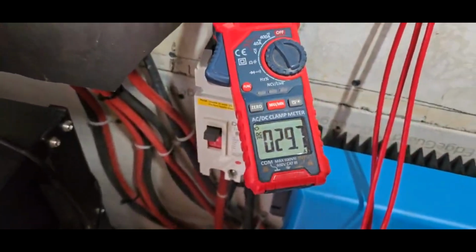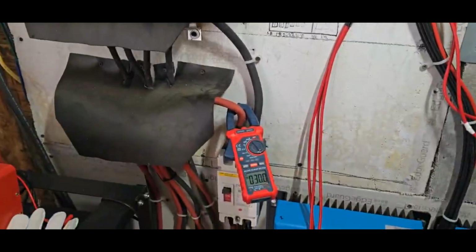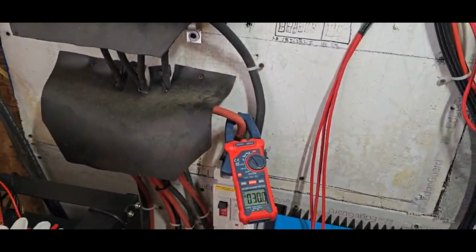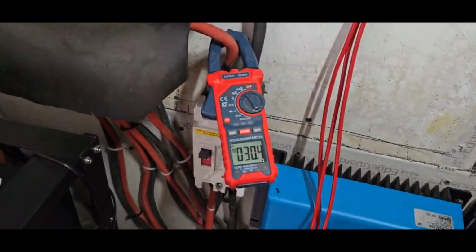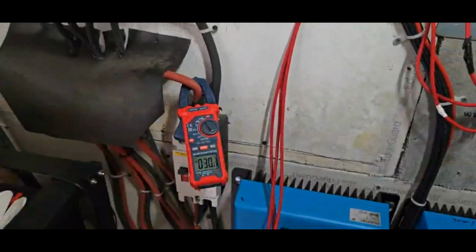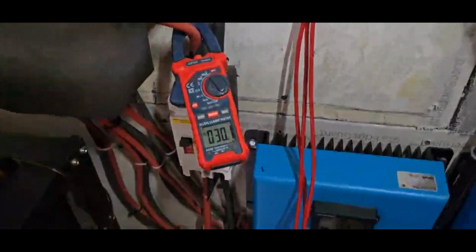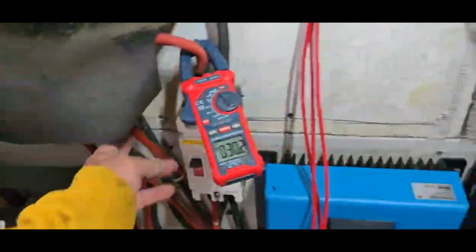We were at 21 when we turned this on a minute ago. So the sun must be burning through those clouds a tiny bit. But like I said, this can get up to 200. I think I've seen it as high as like 240, 250 or something like that. And then these wires, they're a little warm, not hot at all, just warm because they're big enough to handle it. And then all these obviously are smaller because it's just one load going into those.